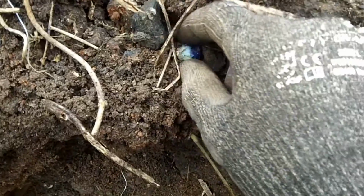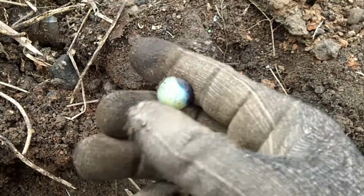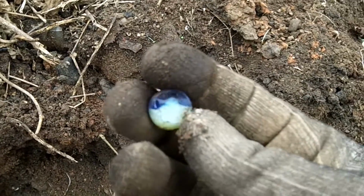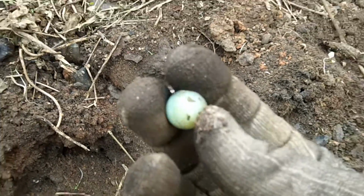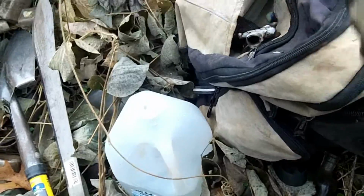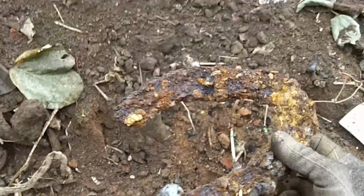Oh, that looks like a broken marble. It is a broken marble. This is one of those kinds that glow. I'm gonna save that piece just because it's the kind that glows. It's a big old ox shoe.